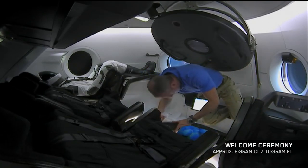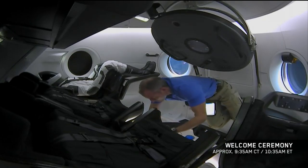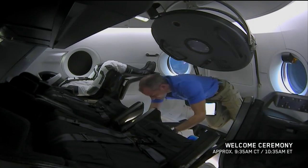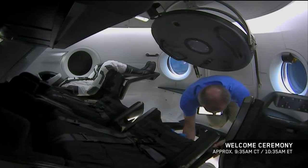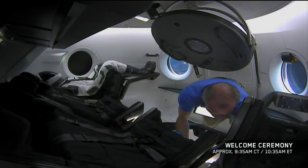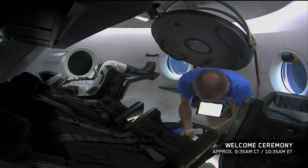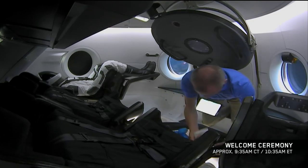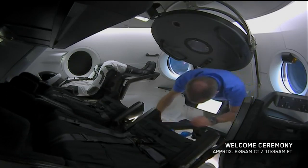You're looking at David Saint-Jacques, Canadian Space Agency astronaut of Expedition 58, inside, conducting some of these installation activities. Again, stay with us as we continue to provide live coverage, some of these views from the inside of the station and the Dragon vehicle. Still tracking a welcome ceremony for 9:35 a.m. Central. We'll give you the latest as we learn more, and these astronauts continue to fly through their scheduled activities.